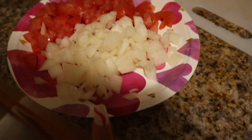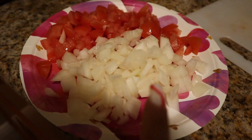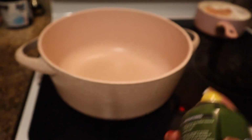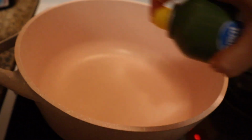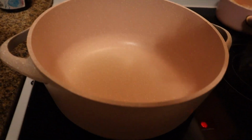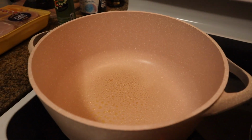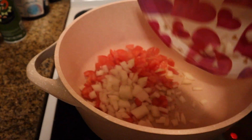Alright guys, so I already have my tomatoes and onions cut up. You just kind of want them like that, small size. And we're gonna spray our cazuela with olive oil spray. I don't have regular oil, so that's why I'm using this. And I feel like you can control how much oil you put with the spray. And then we're gonna add all of this into the cazuela.